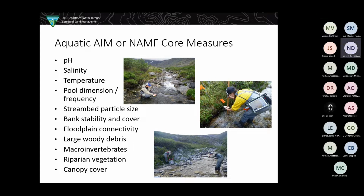Hey, I got one, Matt. Is pool frequency what I think it would be? Like how many pools in a certain amount of distance? Yeah, so the reach length is dictated by the bank full width. And then what we do is we assess the qualifying pools within that reach. And then based on the bank full width, you can calculate things like pool to pool spacing. So you can use it as a dimensionless ratio calculation, so you can compare streams that may be of different sizes together.